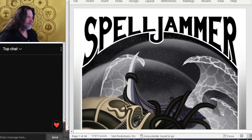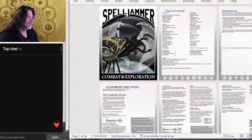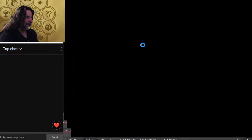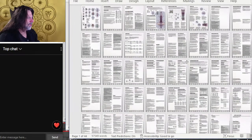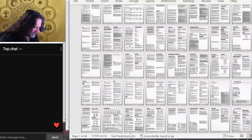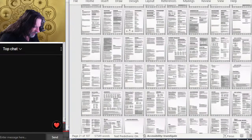Here's the book that we've been building. You can see there's gaps in each page here. Yes, that's a lot of pages. It's 106 pages right now. There we go, 107 pages.